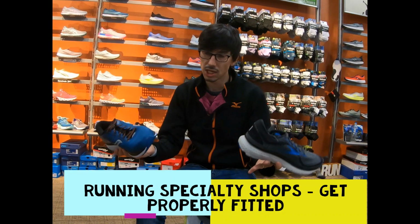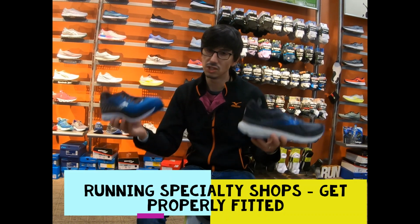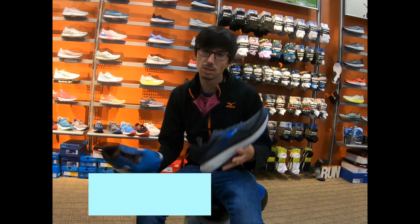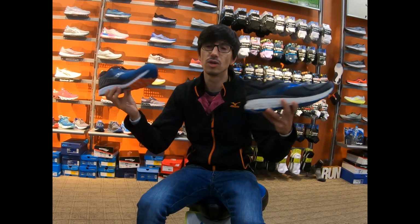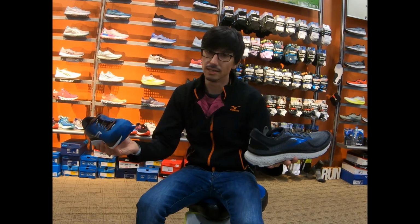If you can, make your way to a run specialty shop. They'll do a gait analysis. They'll get you fit up for the right type of shoe in terms of the level of support and cushioning you're looking for, and then they'll get you the right fitting shoe. And that's the key.